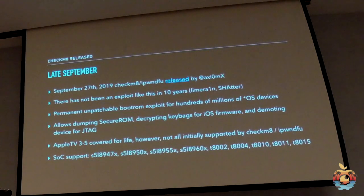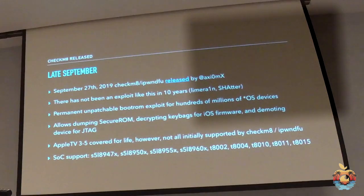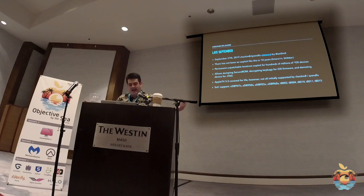So what you can do with this, the most important part about it is you can pretty much do anything. It's like the Wild West. It's like a renaissance right now. You can dump keys. You can disable KTTR, KPP, PAC, like all of that, gone. And it makes everything so much better.